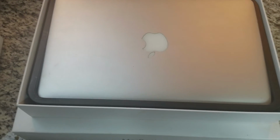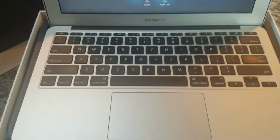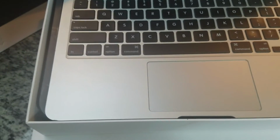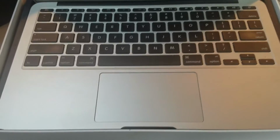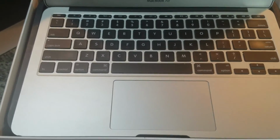And this one, I believe, give me just one second here. I'm going to grab the model number. Okay, so in addition to grabbing the model number, I also powered it on so you guys can see that it functions perfectly. This model number is an A1465. And they were asking $599 for it. I'll show you guys the actual price tag. And I believe that I wound up paying $400 for this one. I have a buyer who's interested in this particular unit, and I believe we negotiated $550 for it. So that's $150 profit for basically just doing absolutely nothing.